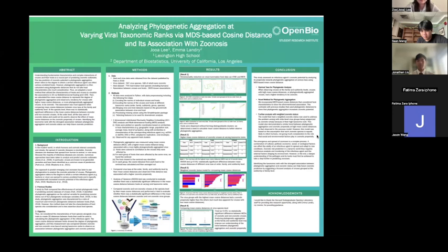We also compared zoonotic and non-zoonotic viruses at the species level. The mean cosine distance was slightly higher in zoonotic viruses, but not by a statistically significant difference. Thus, analyzing phylogenetic aggregation at the family and subfamily level may improve our understanding of the trend between phylogenetic aggregation and zoonotic propensity. This study boils down to 3 main points.